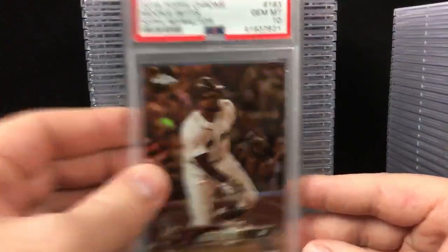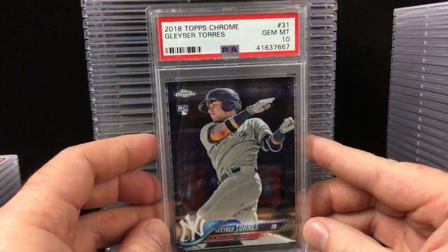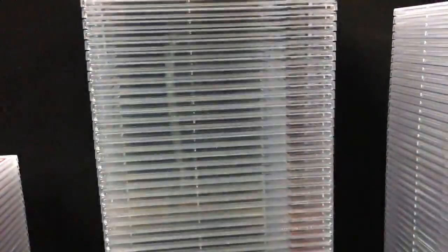He's a guy whose stock has obviously risen during the course of the year. Just had an awesome year. And really young and really good. And man, baseball is loaded with young talent. Here's a Gleyber Torres base, PSA Gem 10.